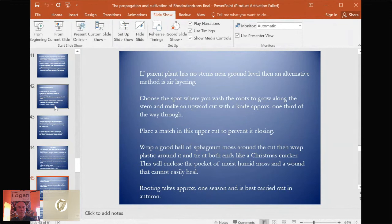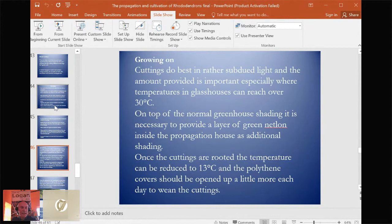You wrap the sphagnum moss round where you made the cut, a good 10 to 15 centimeters on either side, make a good ball, and wrap it right the way around with plastic. Tie it on both sides, just as if you were tying a Christmas cracker, and that should keep it nice and humid, and the wound can't easily heal. Like simple layering, it roughly takes a year to produce the roots, and you get a lovely plant at the end of it. So that's the technique of layering, which is another option.